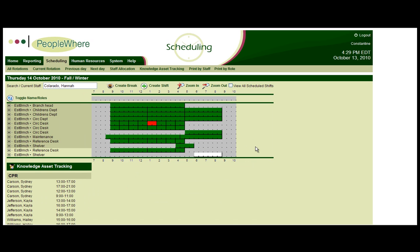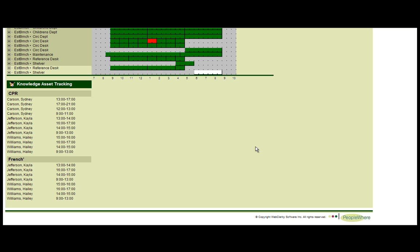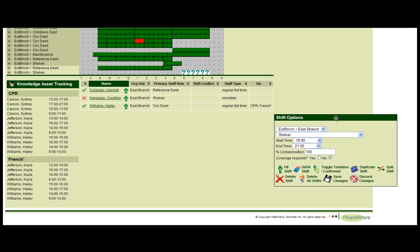A couple of quick things I'd like to point out as we start to wrap things up. You will have noticed in the bottom left-hand corner of the daily schedule screen an area called Knowledge Assets. Listed here are skills and certifications that we have decided are important business goals to track and to try to make sure are covered by the staff we schedule. You will have also noticed that when we see the list of possible substitutes for a shift, we see in the far right-hand column any knowledge assets they have. Being able to define certain attributes or designations, like a librarian in charge, can be very helpful.